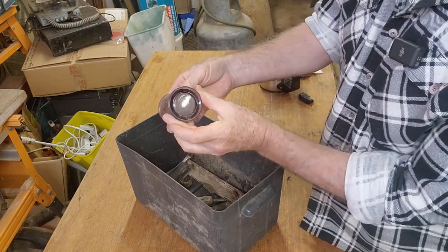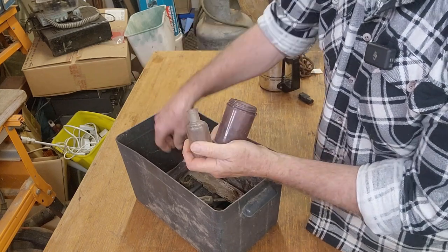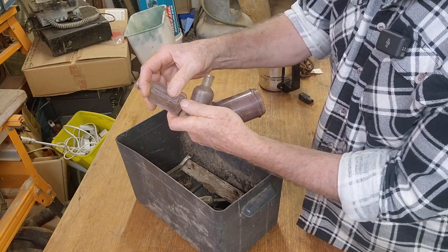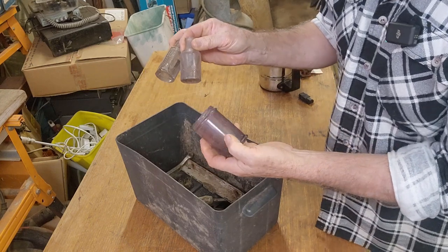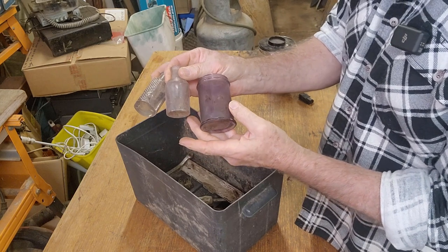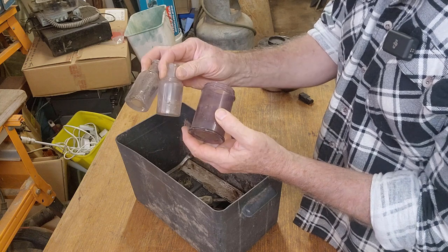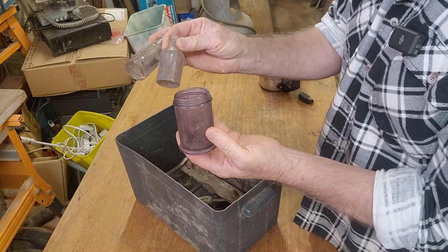A nice old purple jar. We have a little essence bottle and another little, probably a perfume, that one. It's got a big chip off the front. I don't know why these ended up in this box. I possibly had these on the roof of my shed at the old shop, because they turn purple in the sun. They haven't got so much of a tint to them, but this one certainly has.